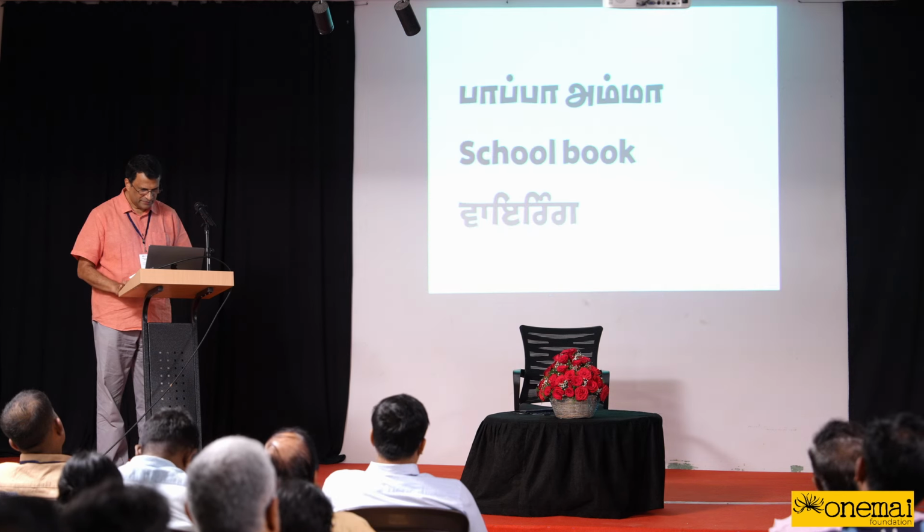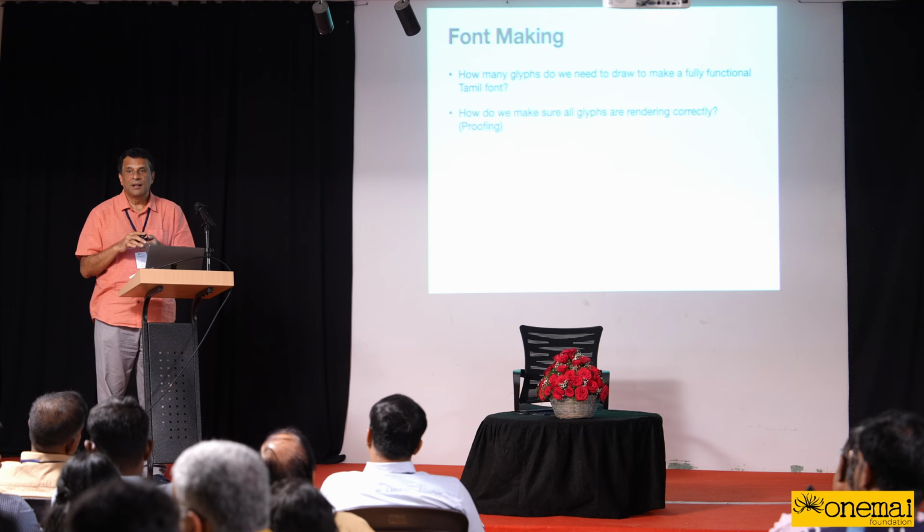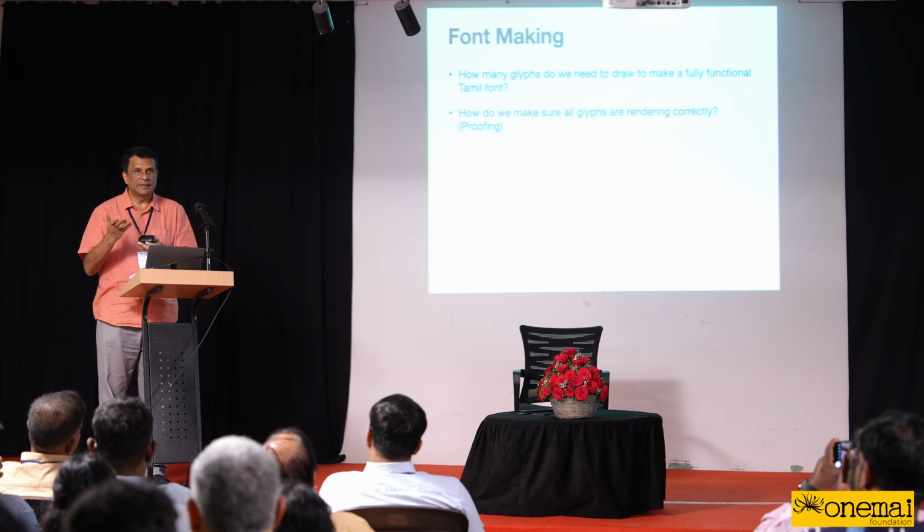I got a few more minutes. Now, I'm going to show you one more example, then I will conclude. How many glyphs do we need to draw to make a fully functional Tamil font? And how do you make sure that all these are working correctly? How many of you have done a Tamil font before? No, there's nothing to be shy about it. Okay, one person has. How many of you have done a Tamil font before?